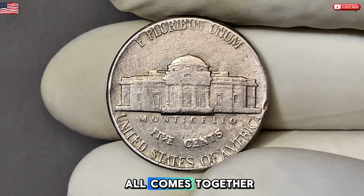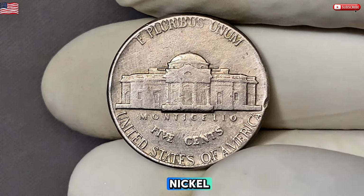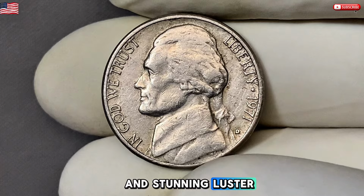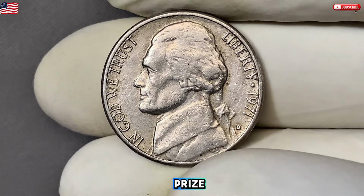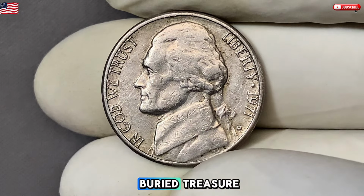And here's where it all comes together. Imagine holding in your hand a 1971 Jefferson nickel with a double die error, in perfect mint state condition, with razor-sharp detail and stunning luster. It's not just a piece of money anymore. It's a historical artifact, a conversation starter, a prize. For collectors, finding one of these coins is like finding buried treasure.